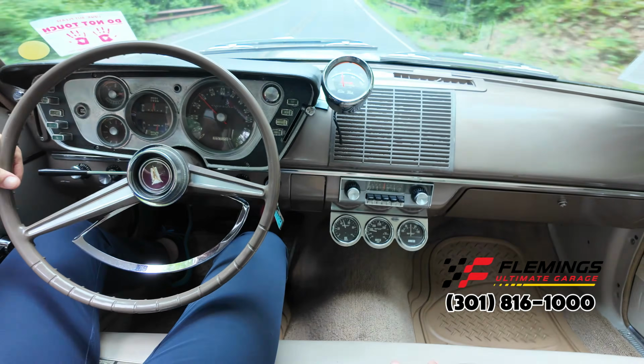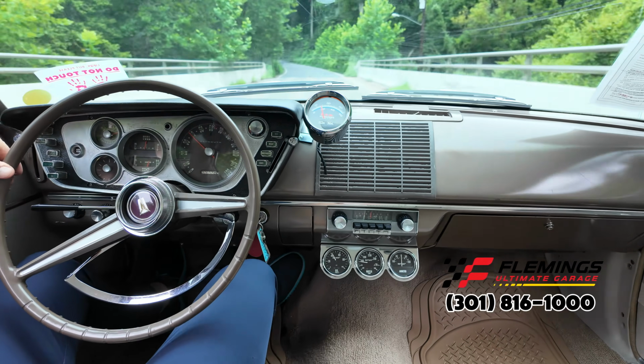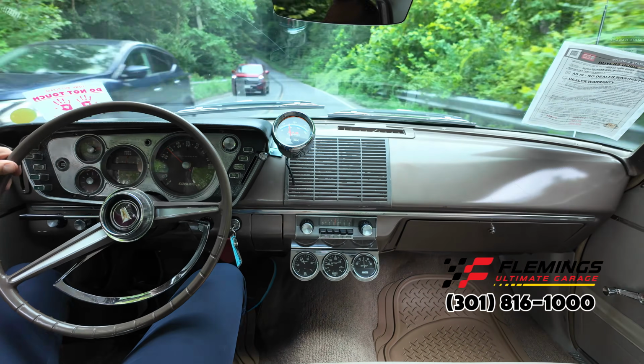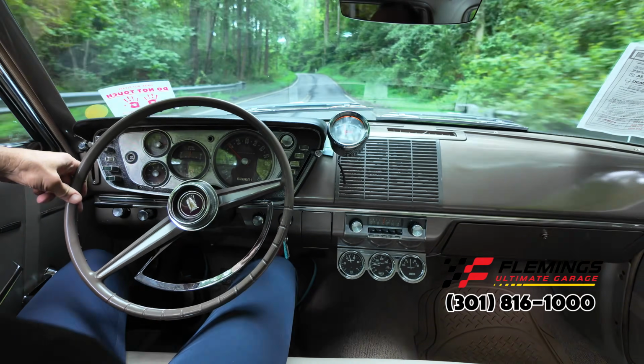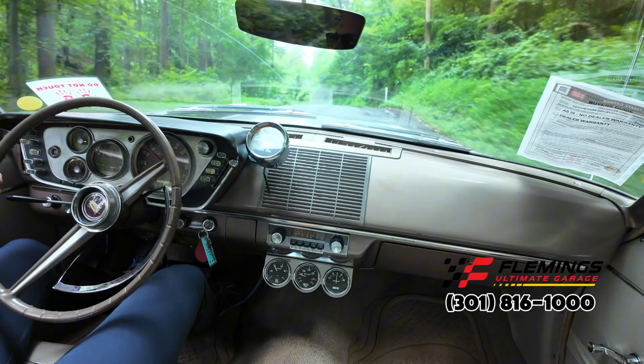I can't get over how fast this car is and how nice it drives and how easy it rides. It's like one-handed driving. This is great. You can hear the solid lifters in there. You can hear those carbs. I haven't opened them up at all. I'm just cruising along.